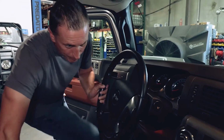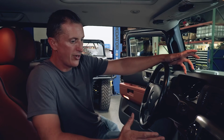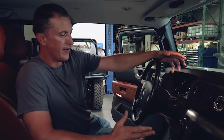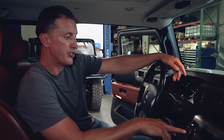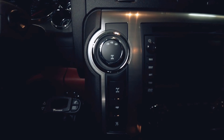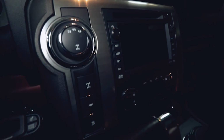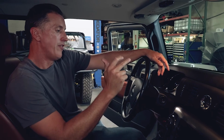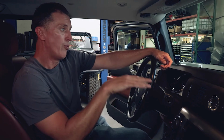Jumping up inside here, it really functions well with the Duramax conversion. If you look at this, you don't have any extra switches associated with the Duramax conversion. You have this switch here, which has been changed out to 2-wheel drive, 4-wheel drive. You've got 4 high, 4 low. It has the same factory fit and finish the original H2 had. So now you can get into 2-wheel drive with this truck.